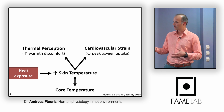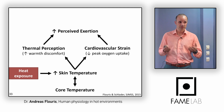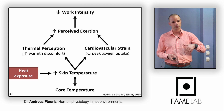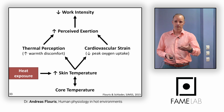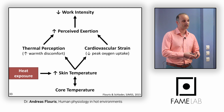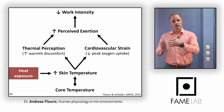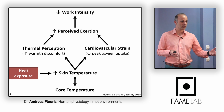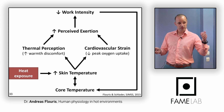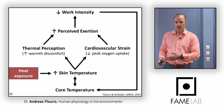This produces a cardiovascular strain and a reduction in peak oxygen uptake. Both of these lead to increased perceived exertion, so we feel a lot more fatigued. And as a result, we reduce our intensity. If I'm running a marathon or working outside, I will think I have to reduce my intensity, and this is the reason why this happens. This is why, as I mentioned before, at the end of the day, perceived exertion is a thermobehavioral result. And again, through a negative feedback loop, by reducing our work intensity, our metabolism goes down slowly, and therefore our core temperature is reduced.